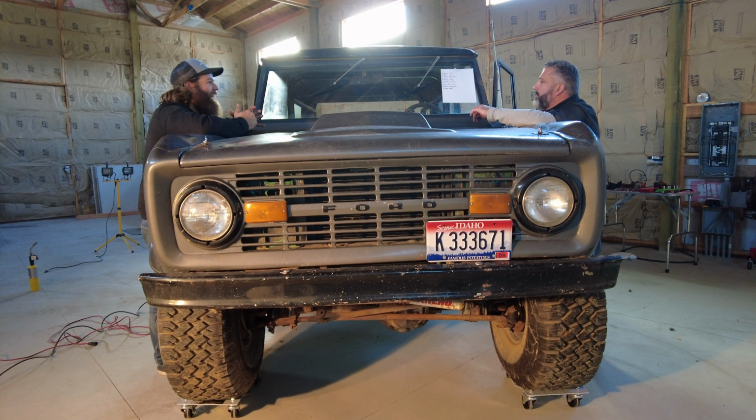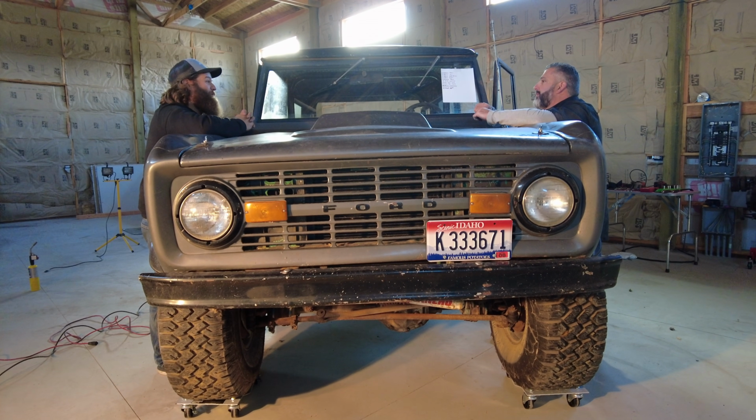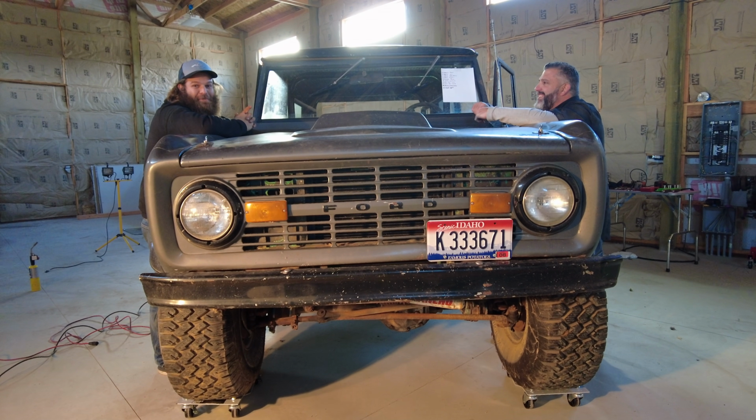And next time, I think we're going topless, and we're gonna start cutting some metal. I think it's warm enough to go topless. Maybe. But you'll have to wait until we post that video. Hey, it's Carroll Shelby's Bronco. Well, Carroll would definitely do it topless, wouldn't he? Yeah. He was the man.